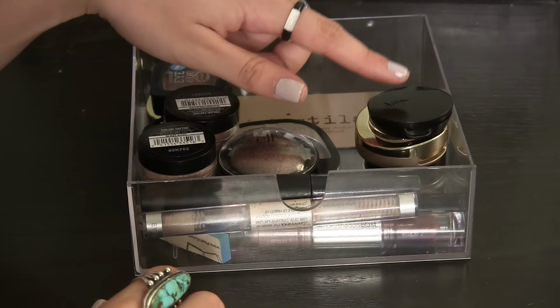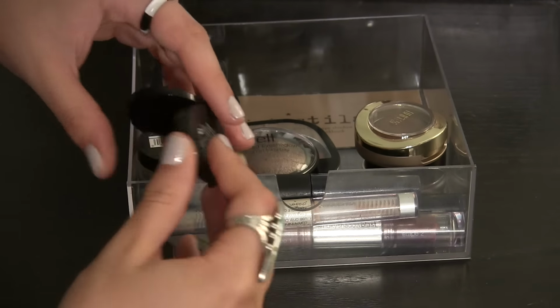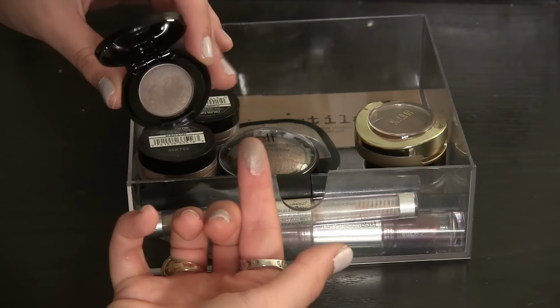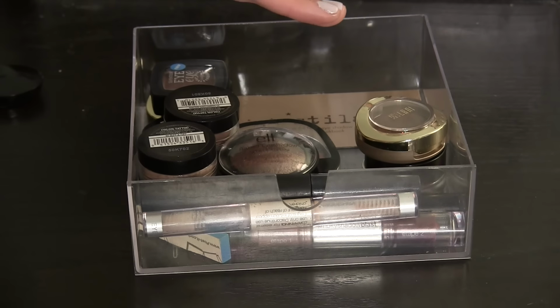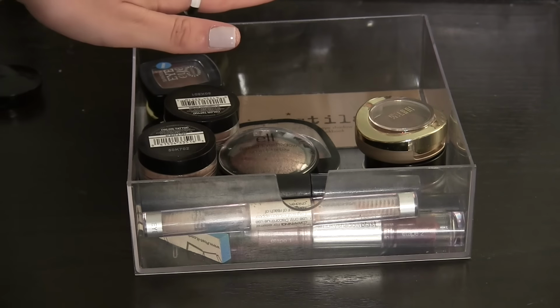Right here I have some single shadows. I have the number 7 single shadow in Stay Perfect. Probably one of my favorite eyeshadows. It's just like a silvery mauvey color. I really, really love it. Oh, I didn't mention, but these single shadows right here are ones that I grab more than these single shadows back here because they're just easier to reach.